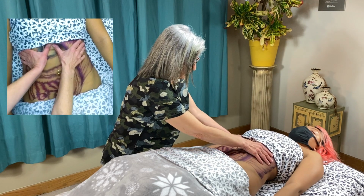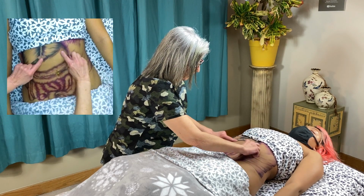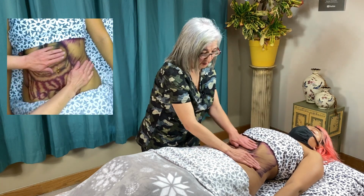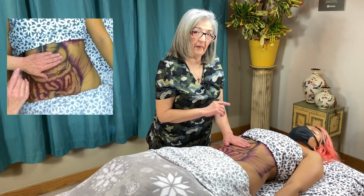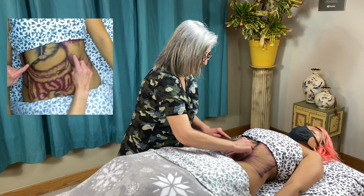So one of the things that you can do is go right along the rib cage right here. I didn't want to put too much oil because I didn't want to mess up the paint. So now I'm going to talk about the diaphragm. The diaphragm goes across right here, all the way across.